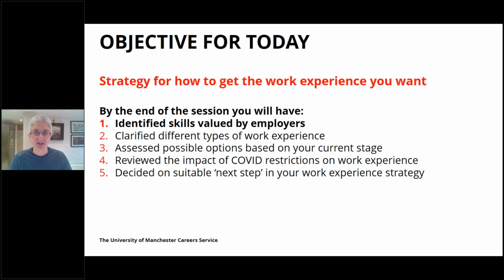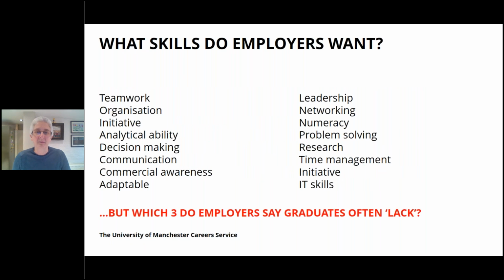Okay, so first of all, I'm going to start with number 1, identifying skills that are valued by employers. So here's a great long list of skills, and these are skills which employers often say they want. Now, various different organisations will do reviews of employers to ask them about skills and skills shortages, and these are often quite specific to different niche groups. But the list that I've got here is a common set of skills which we see right across the board for a whole range of different graduate roles.